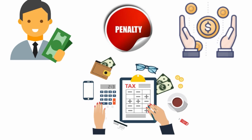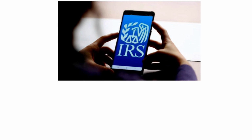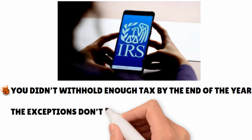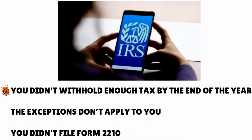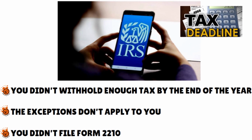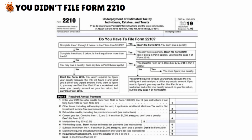One thing I want to say here is that if you already underpaid your tax, one of your options is to let the IRS calculate your penalty. So you can let the agency figure out your penalty if you didn't withhold enough tax by the end of the year, for example, or let's say the exceptions don't apply to you, or you didn't file Form 2210. It usually will not cost more to have the IRS figure out the penalty if you pay the amount due by the date specified on the IRS bill. In certain cases, you might have to file Form 2210. We spoke about 2210 in another show, so I'm not going to go any deeper here.